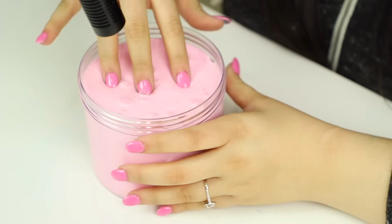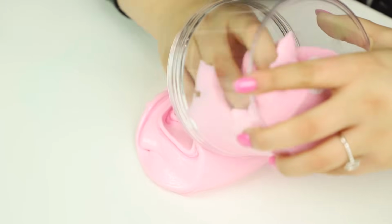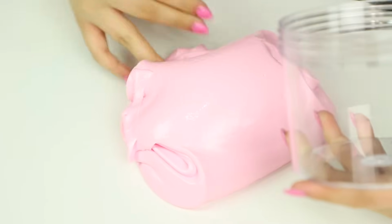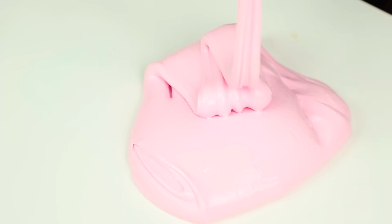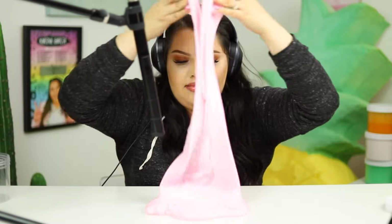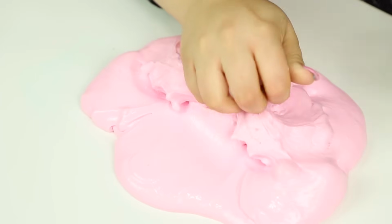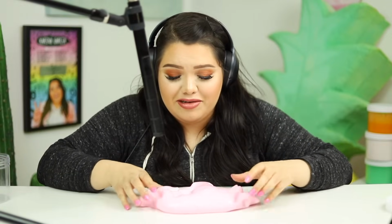Next up, we have Unicorn Slime Shop. This is Channel number 2. Channel number 2 is Unicorn Slime Shop. Number 1 bestseller. By the way, I've played with this slime so much, so it's a little dirty.